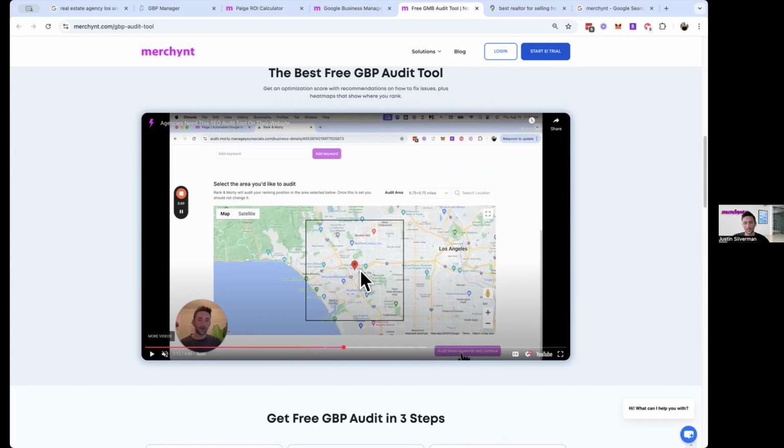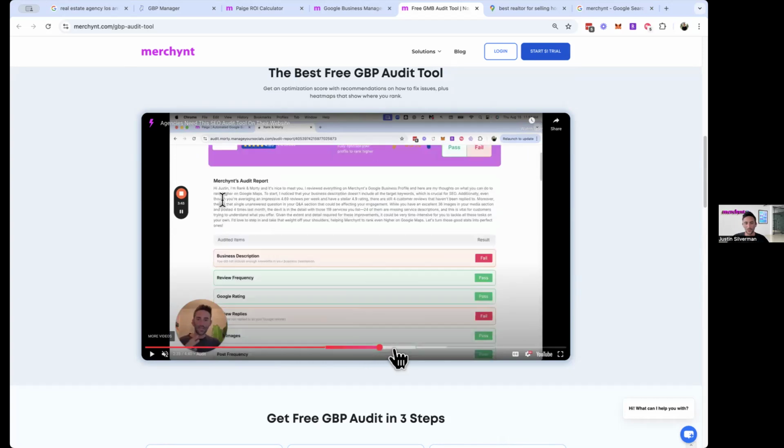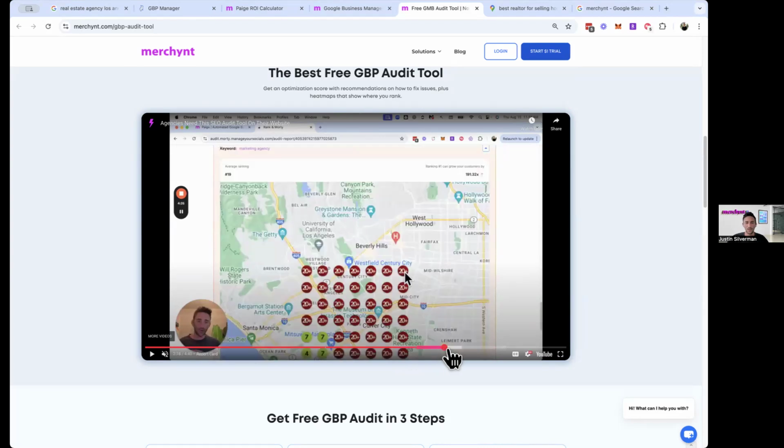So you'll drag the pin to the area that you want to audit, and you can adjust the size there as well. And then our tool is going to write, in paragraph form, what you did well and what you're not doing great in. If you scroll down, you'll see there's a report card that says what you passed and failed in and why you failed. So it gives you the information that you need to actually go and make the changes yourself. And then I'll show you what your rankings are in each of these areas.